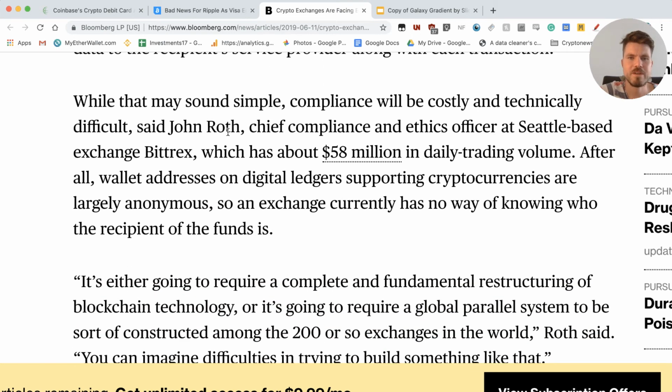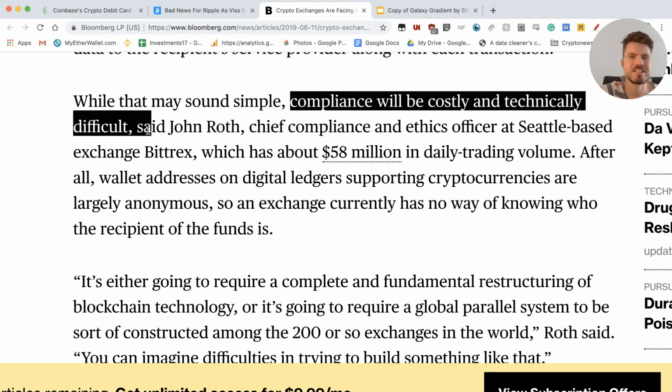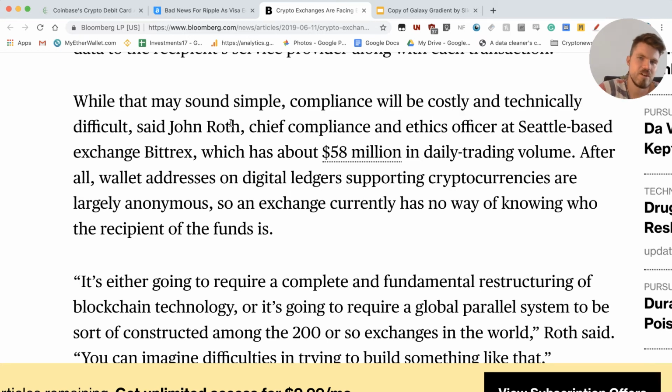So while it may sound simple, compliance will be very costly and technically difficult. Of course it's very difficult to track, and the exchanges have to be ready to share this information with regulators. And of course it's all dependent on where the exchange is. Some countries are more independent and do not follow those rules.